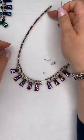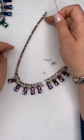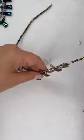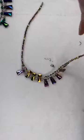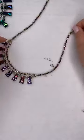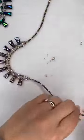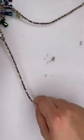Now that's why I like to leave, when I first crimp it, about half an inch or just a little gap, so I can have this motion and just pull my necklace and really pull it nice and tight. Sorry, wobbling the camera. So I have a really nice and curved finish, because there's nothing worse than finishing a necklace off and then you realize, oh, I got a tiny little gap there. So I just pulled them up nice and tight. Make sure there are no gaps.